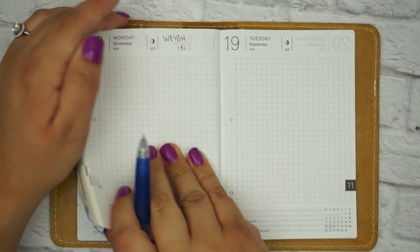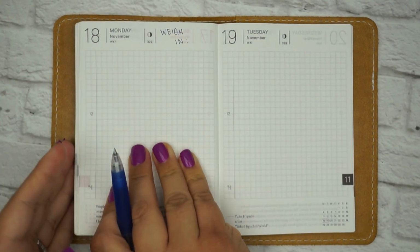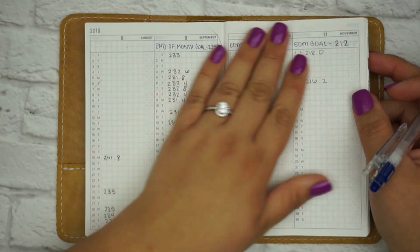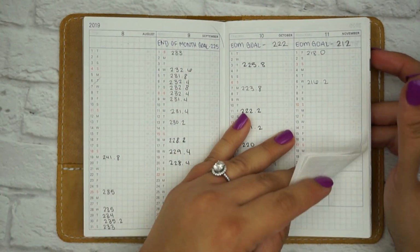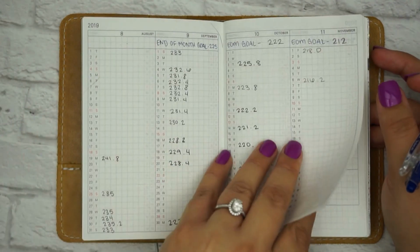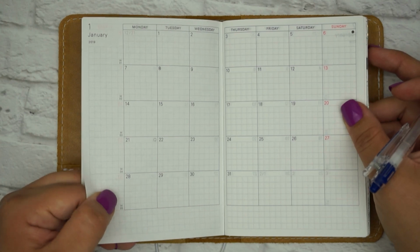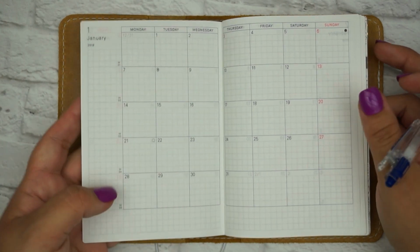And then at the front, that's actually something I can show you. Let me flip to it. Give me 1 second. Okay, so now we're in the front of the Hobonichi. There is also a monthly section. The monthly section at the beginning of the year, I wasn't using it. So I can show you here just what it looks like in case you're not familiar with the Hobonichi A6.